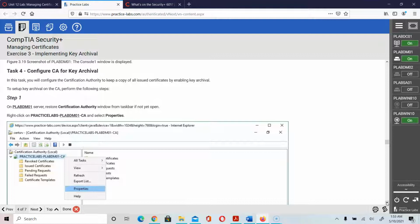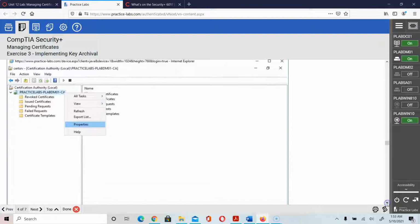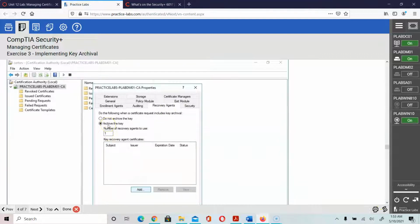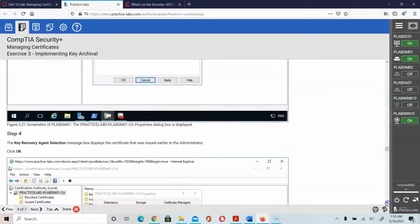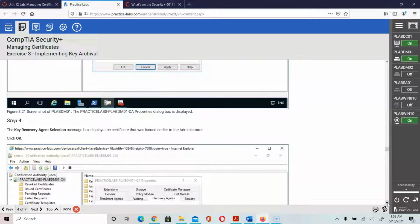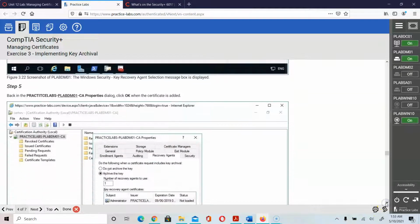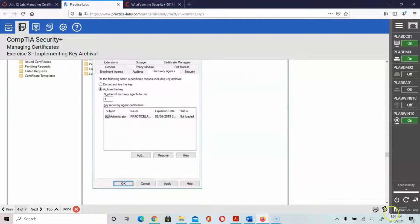Then in the CA in task 4, it's going to have you archive the key. So under the CA, you are going to right click your system and go to properties. Then you are going to select the recovery agent tab, click the radio button archive key, and then you can click add. Click OK. So once you archive the key, the key recovery agent selection message box is going to display. You're going to click OK. The message will show like this. And then you would click OK again on the property sheet.